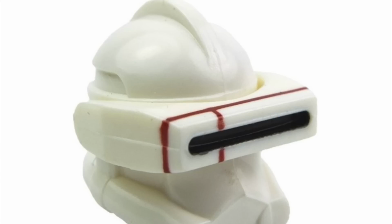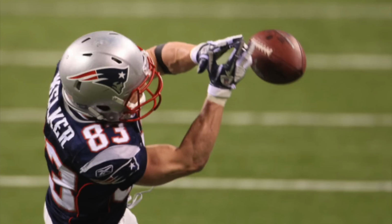LEGO macro binoculars in the customs world have been around for a decade, at least, probably longer, and they have had prints on them that entire time. They are extremely detailed, very good looking macro binoculars in the customs world, and LEGO, in my eyes, has dropped the ball in a way.